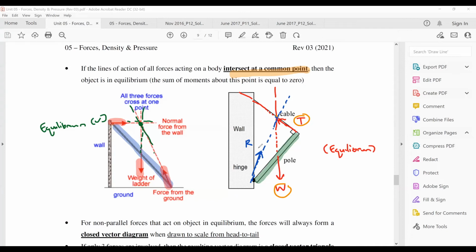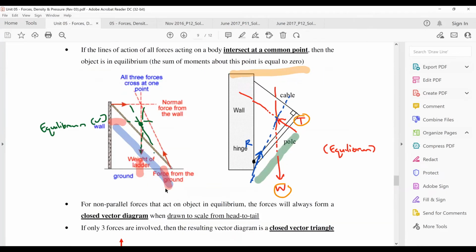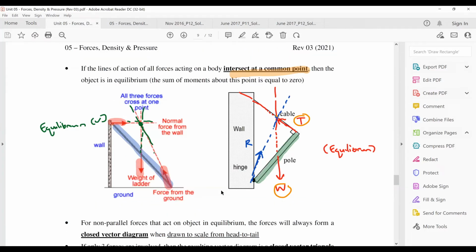Forces that are in equilibrium, if you extend the line of action, they will tend to intersect at a common point. Okay. All right. There's also another thing I should mention. For non-parallel forces that act in equilibrium, this one is only for non-parallel forces only. You could have cases where the forces are parallel but the object is in equilibrium.